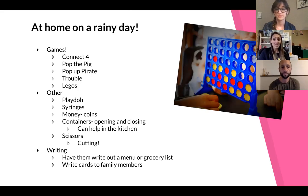And last but not least, writing. Have them write out a menu. Have them write the grocery list that you may need for the day. Write cards to family members, especially right now. Everyone loves to get mail. So writing out a little note saying, I miss you, how's it going? What are your summer plans? What are you up to? It's a great way to take the pressure off of writing like for schoolwork, but more so now writing for fun.